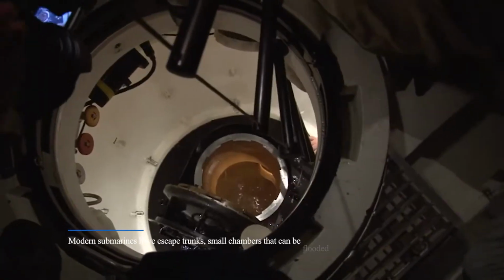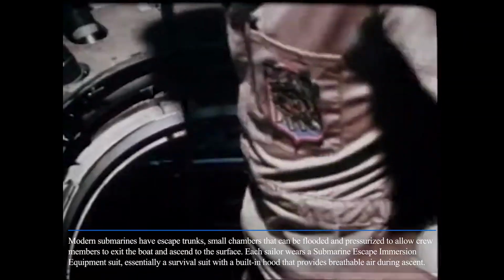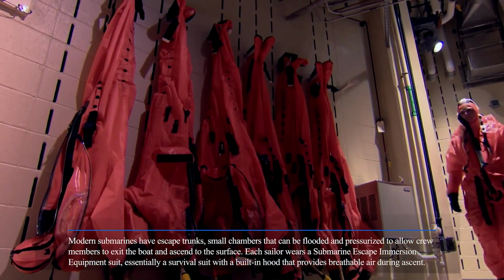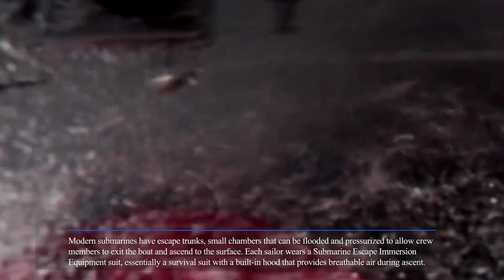Chapter 8. The escape option. If rescue isn't possible or won't arrive in time, there's one final option: individual escape. Modern submarines have escape trunks, small chambers that can be flooded and pressurized to allow crew members to exit the boat and ascend to the surface. Each sailor wears a submarine escape immersion equipment suit, essentially a survival suit with a built-in hood that provides breathable air during ascent. The procedure is dangerous.